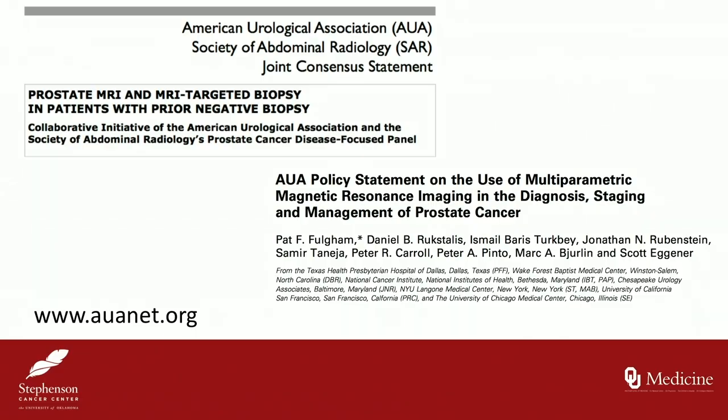The AUA has two white papers, if you will, policy and consensus statements on the use of prostate MRI. This is an evolving field and it's rapid, like when new drugs were coming out for castration resistance, or what's happening in kidney cancer now. They happen so fast you could write a paper and the next day you're almost outdated. The prostate MRI joint consensus conference with the Society for Abdominal Radiology looked at those patients with prior negative biopsies. And then they have an overarching statement about the use of MRI in various aspects of management.